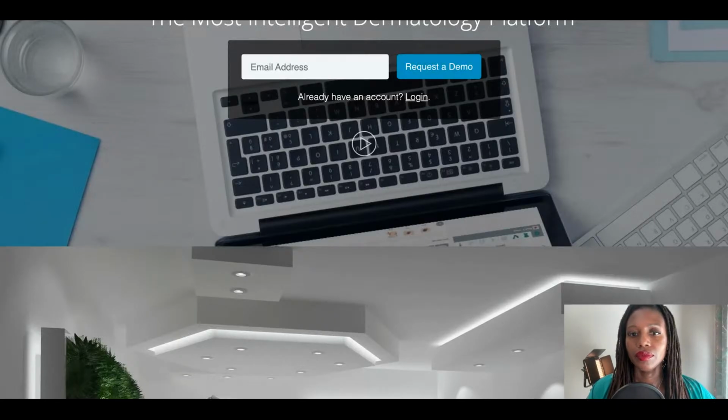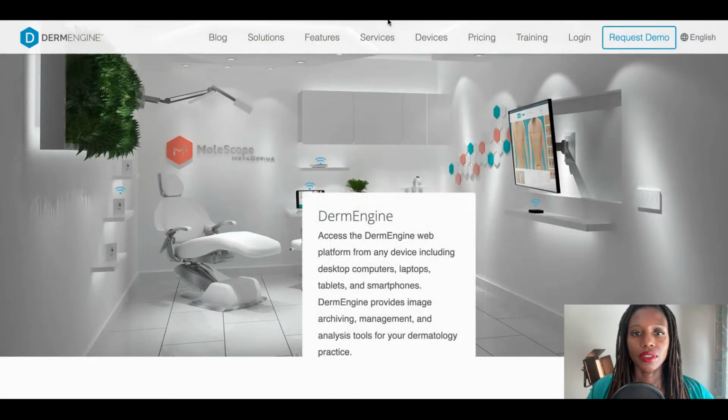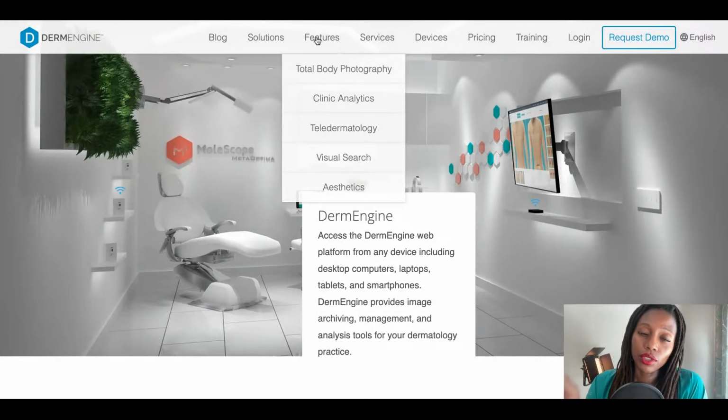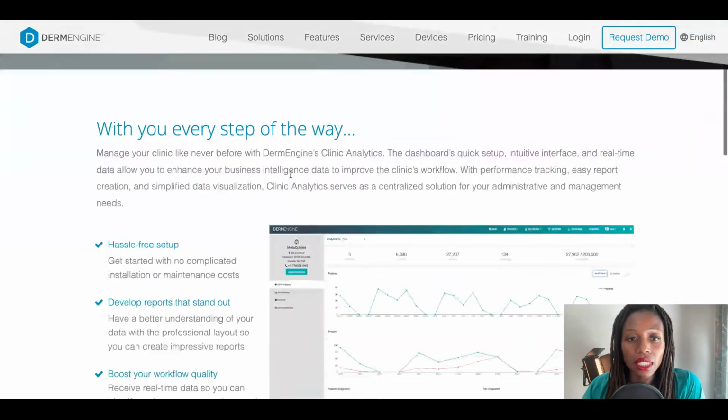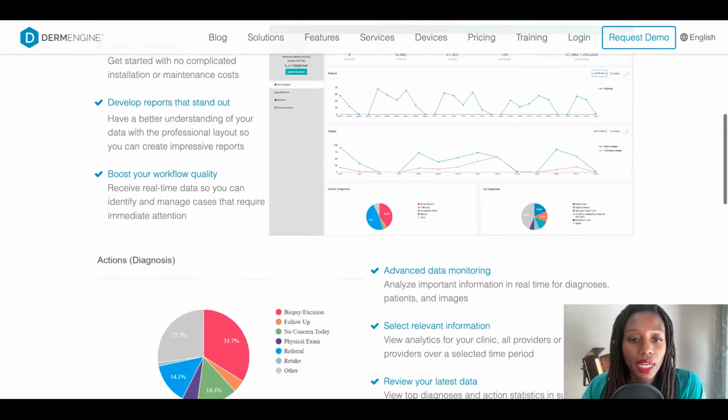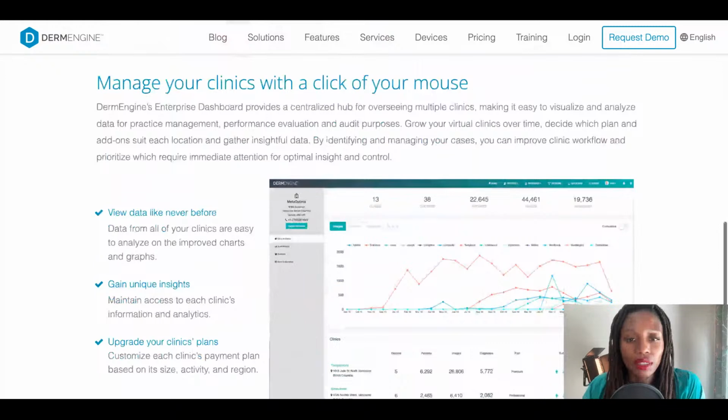So in addition, I want to show you some of the other features they have. I want to make sure you can see. Make sure I'm on the right tab here. Okay, great. So here's the total body photography, clinical analysis. If you have your own practice, they'll give you both clinical analytics as well as business analytics to help you run your business more efficiently, which I think is phenomenal. I've told you, you can't do all the things.